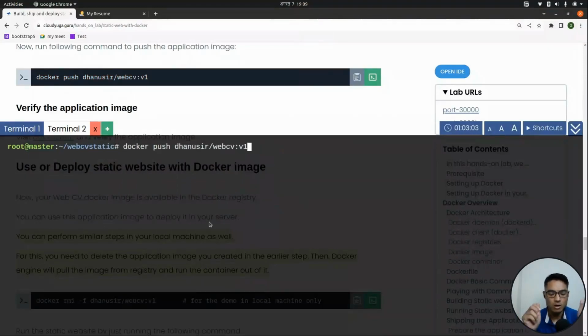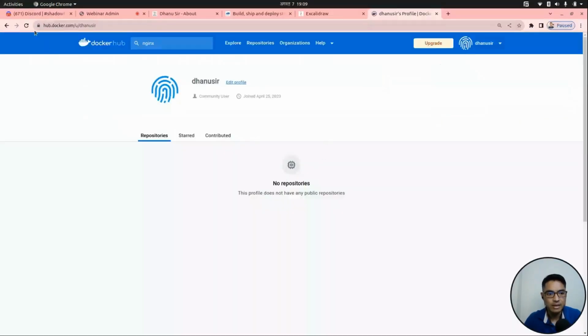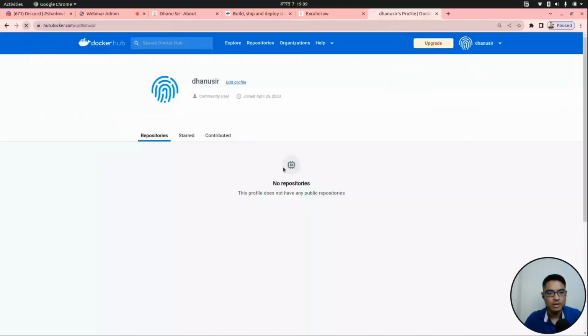If you have not done docker login, then this push command will fail. So you have to do login first, docker login. Now if I push it, you can see it is preparing, and then it is pushing, and after some time it will appear here. Not magic, guys, it's all technical stuff. It's pushing. You can see it pushed here.